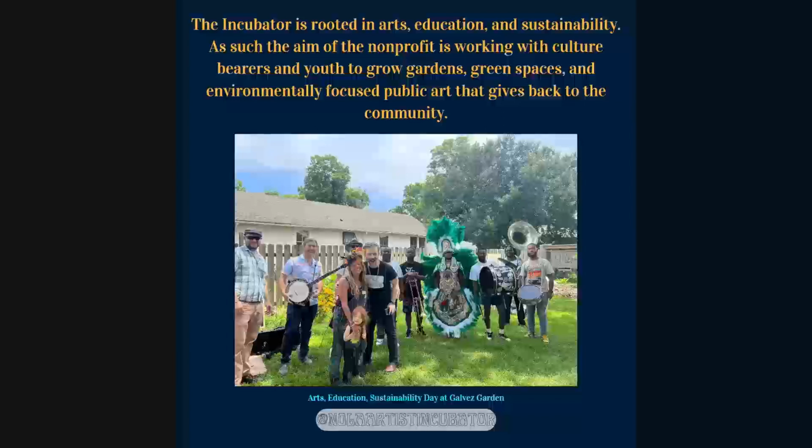So the incubator is rooted in art, education, and sustainability. As such, the aim of the nonprofit is working with cultivators and youth to grow gardens, green spaces, and environmentally focused public art that give back to the community. And this is an example of me doing that. One way we support cultivators: I was able to hire a Mardi Gras Indian, a brass band, and an acoustic band to celebrate our art, education, and sustainability day at the garden. We had a second line, it was a great time.